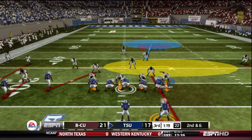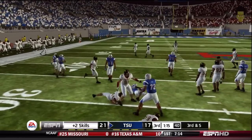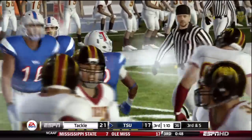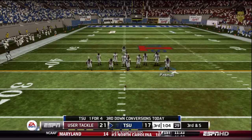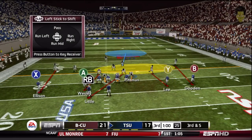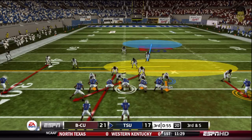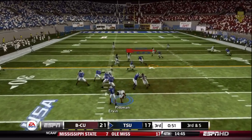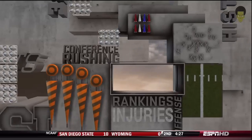Here we go. Hut. And they make the stop at the 30. Pickup of a yard for the tailback. With the defensive line neutralizing the blocks, these linebackers are able to come up and make plays in the holes. From their own 30-yard line, it's third down. Fires it out, and he's taken down right around the 38-yard line.